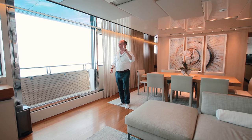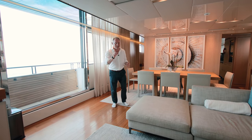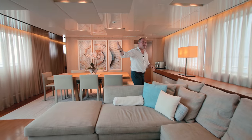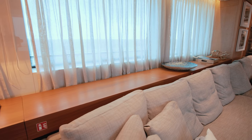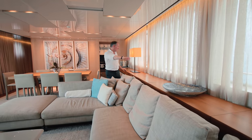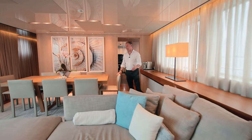I say brave because whilst that would have a lot of wow factor when you walk into this area, it has some practicality drawbacks. By not having that big expansive window over there, you could make the seating area so much bigger. You can get this unit here which houses essential things such as the air conditioning and then carries on with more storage along here.